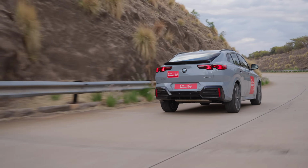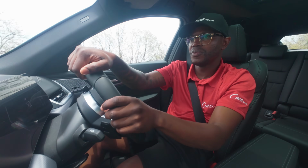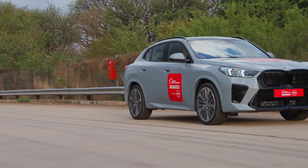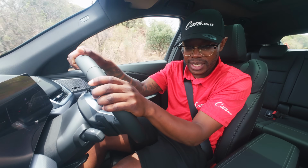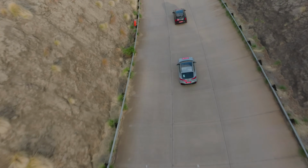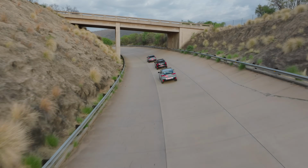At 879,000 Rand, would you buy it? For me, it's unlikely. Just so you know as well, at 879,000 Rand, you are getting the 2-year unlimited kilometer warranty, and then you get the usual 5-year 100,000 kilometer maintenance plan from BMW.